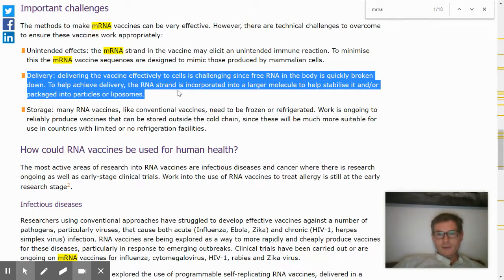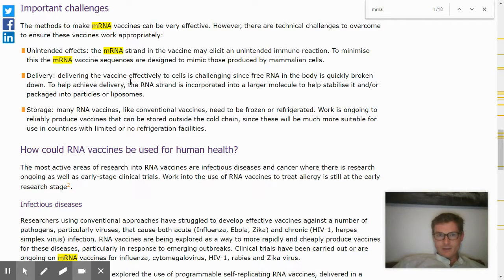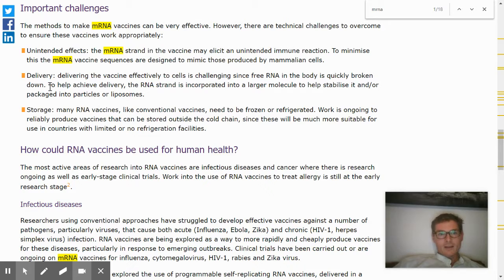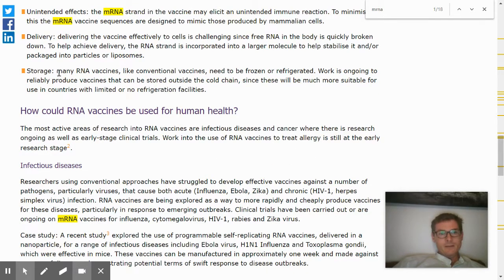And then as far as delivery goes, the RNA strands are broken down quickly, so it's hard to deliver them and make them effective. To help achieve delivery, the RNA strand is incorporated into a larger molecule to help stabilize it, packaged into particles or liposomes, like fat molecules. And then storage: many RNA vaccines, like conventional vaccines, have to be frozen or refrigerated, so they don't stay stable for a long time, and they're hard to keep stable.